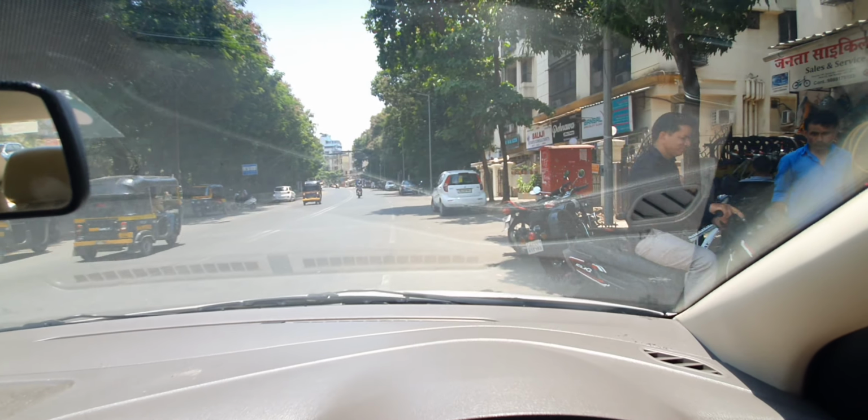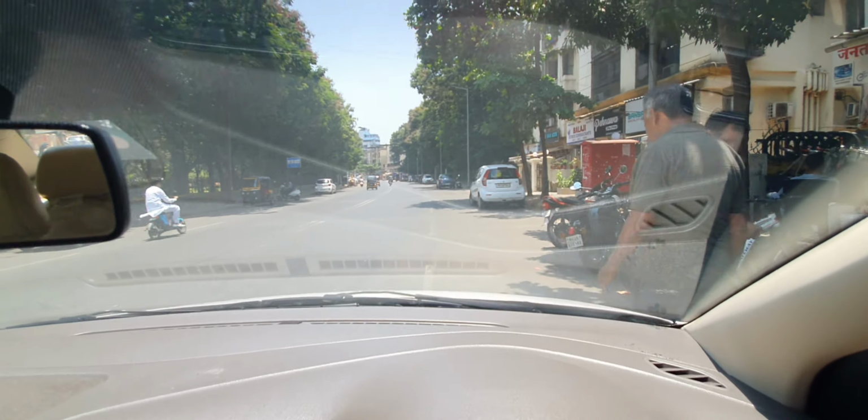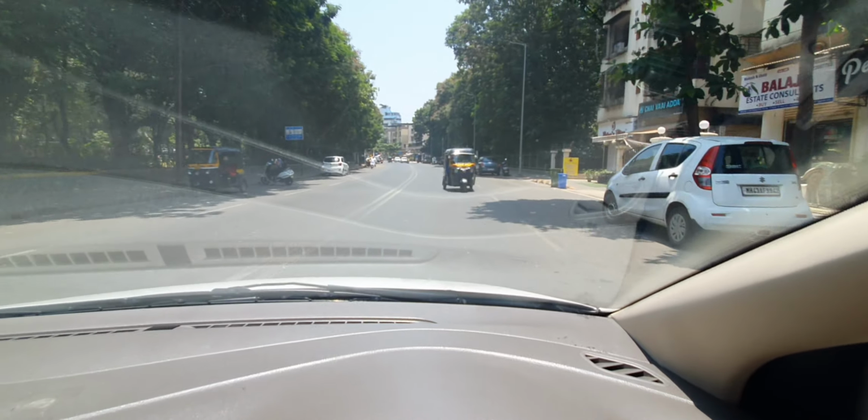As you can see, I was just getting the front tire inflated here, and I did not even feel like editing that part here, because that's absolutely normal. Anyone who's driving a car will have to do this.